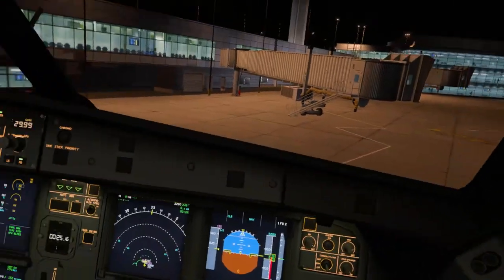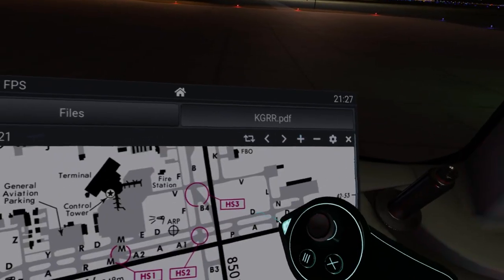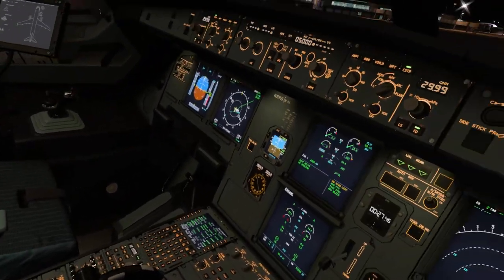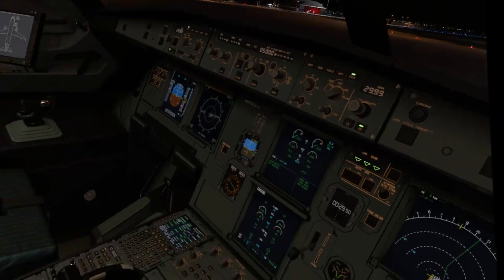2863, request pushback. 2863, pushback approved. Here comes the pushback. Signal and pin on the left. Take it easy. Have a safe flight.